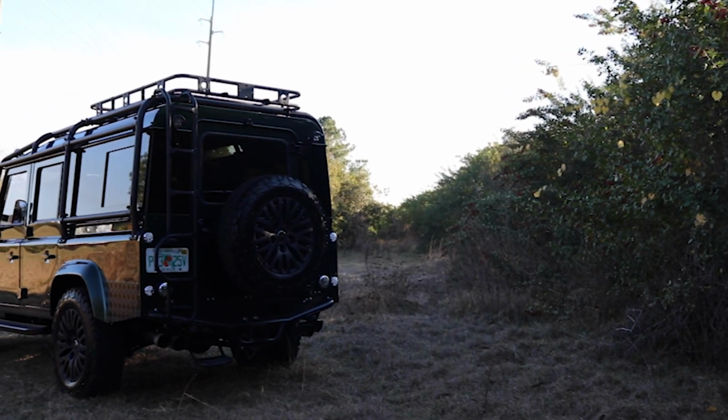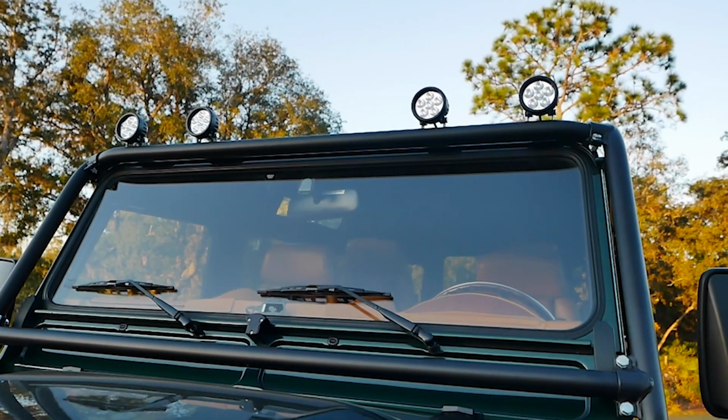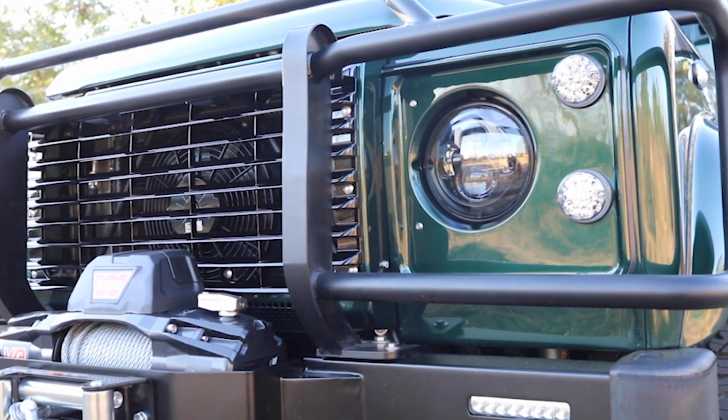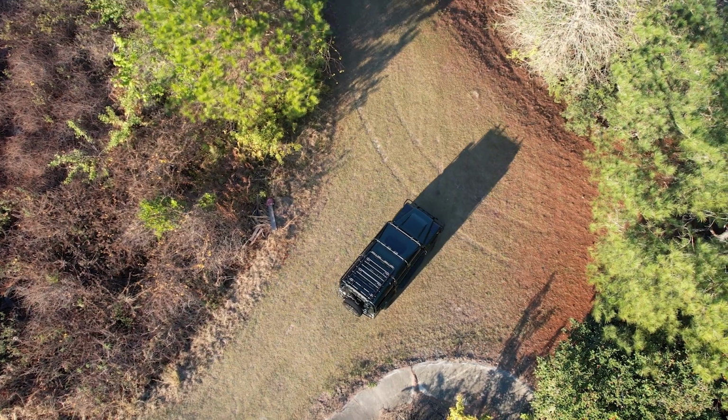This 110 also features a 6-point roll cage with rear ladder, 4 LED round spot lamps up front and 2 work lights at the rear. Also featured is a classic front bumper with worn winch and full frontal brush guard bumper with a black steering guard.